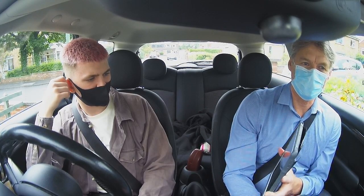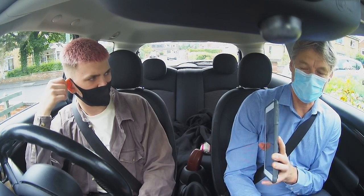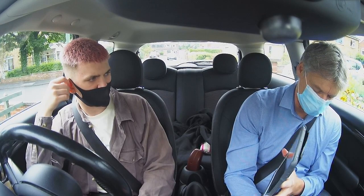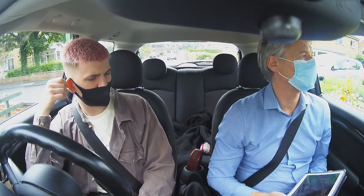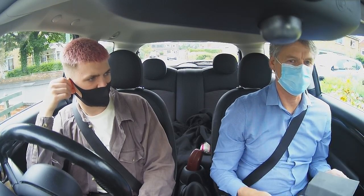When you turn right at traffic lights and see a yellow box, can you stop in it? Yes. Can you stop in the yellow box if you're going straight ahead? No. Good. I'll fetch your progress sheet next time for you.